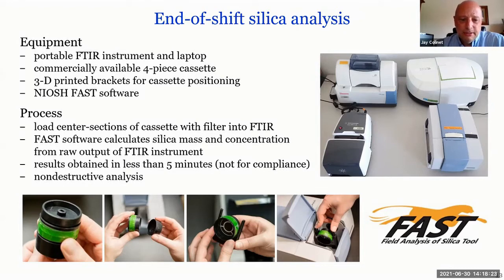The FTIR units measure the center portion of the filter cassette. So we worked with a filter manufacturer to develop the cassette shown at the bottom there. It's a 4-piece cassette, and it results in a more even distribution of dust on the filter. And also, since it's a 4-piece cassette, you can take off the top section and the bottom section. The filter's contained in that center section. You can then insert that into a 3D printed bracket that we designed, and those files are available on the government website. And you insert that into the unit and hit the button. And within about 5 minutes, you know what your silica concentrations are.